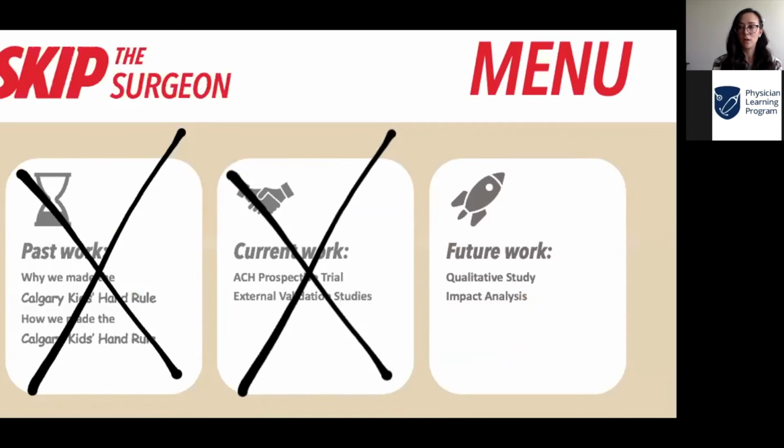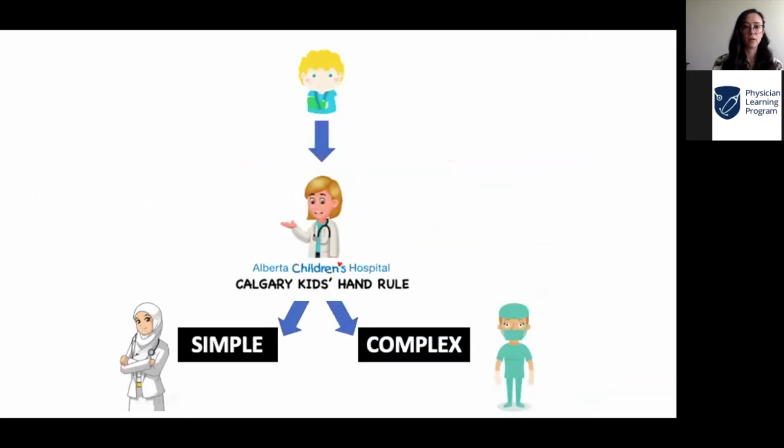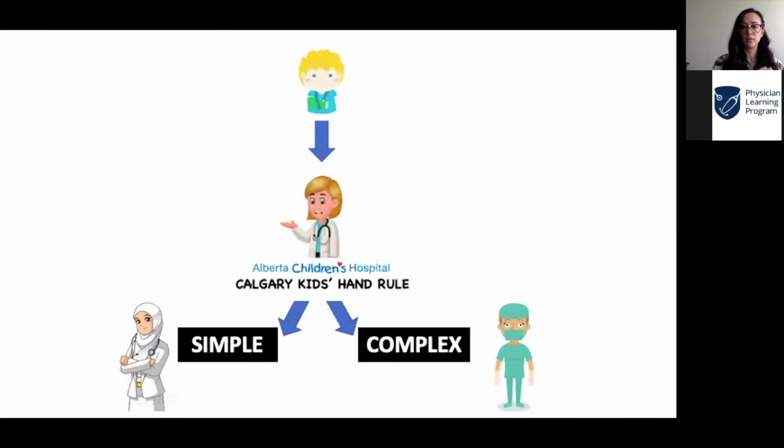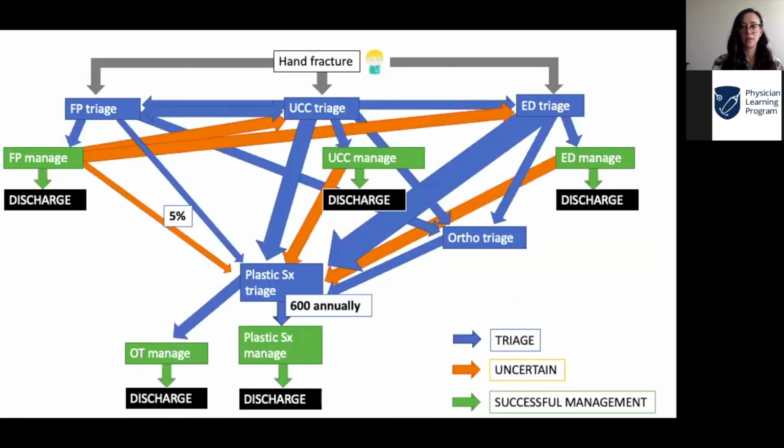Okay, so now going back to our agenda here, we've talked about past work, our current work, and now I'll finish up with some of our future work. So right now, I've been showing you this flow diagram of the patient care, and we have a general idea of how we envision this pathway working, with patient flow going through the emergency room physician, triage being aided by the Calgary Kids Hand Rule, and then simple fractures being managed by a non-subspecialist, and complex fractures being referred to the plastic surgeon. But that's an ideal pathway.